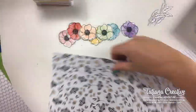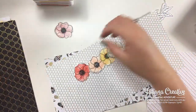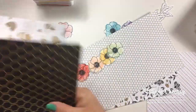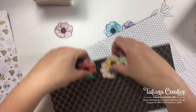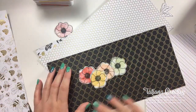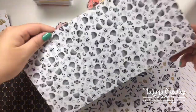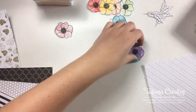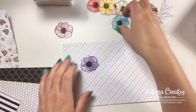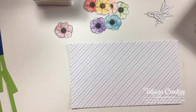So let's see, would these be too much? Oh, it might be nice on the honeycomb background. What do we think? Just checking to see. Well, this one, will it stand out? No, I feel like it's too black. Nope. Don't want to use the bees. Nope. Yes. Perfect. I love it. Okay. Grab the trimmer and let's trim that down.